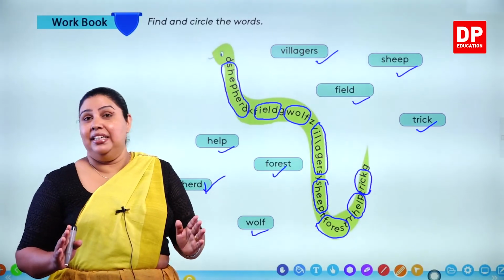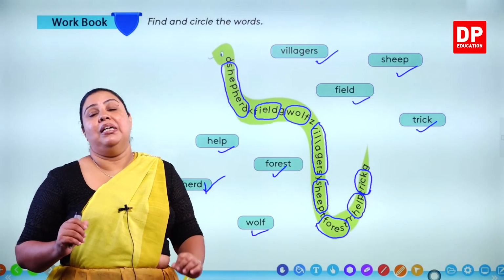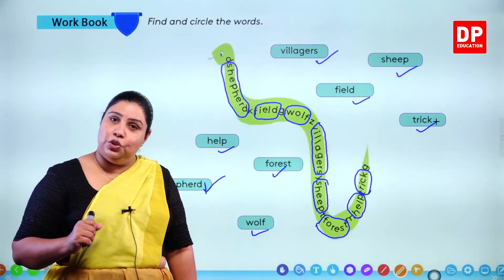You learned that it's very bad to say lies, to tell lies. We must never lie to anybody. You have to always speak the truth.